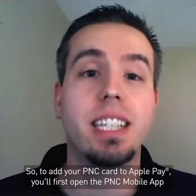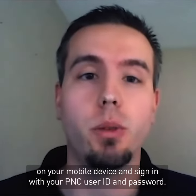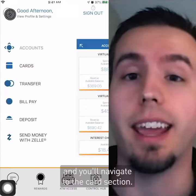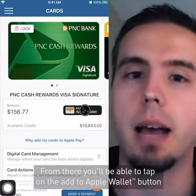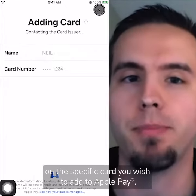So to add your PNC card to Apple Pay, you'll first open the PNC mobile app on your mobile device and sign in with your PNC user ID and password. After signing in, you'll tap on the menu button and you'll navigate to the card section. From there, you'll be able to tap on the Add to Apple Wallet button on the specific card you wish to add to Apple Pay.